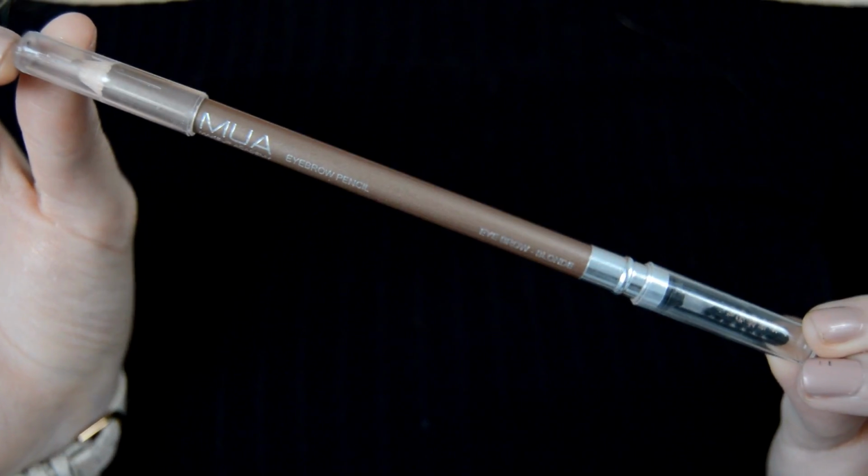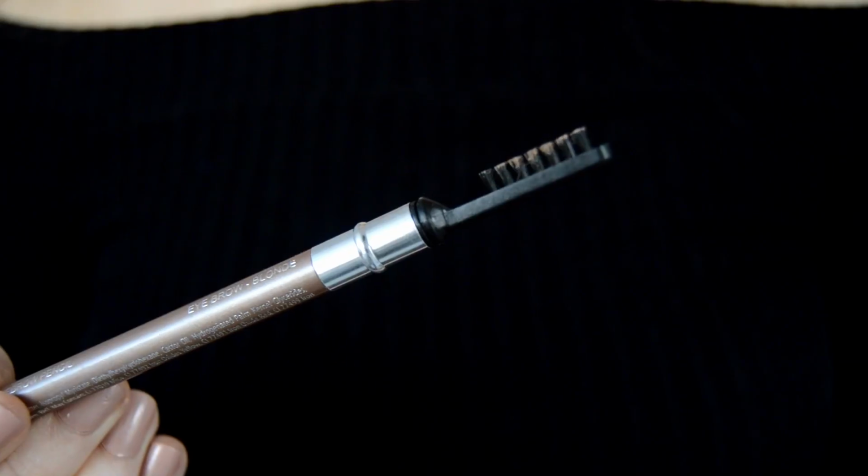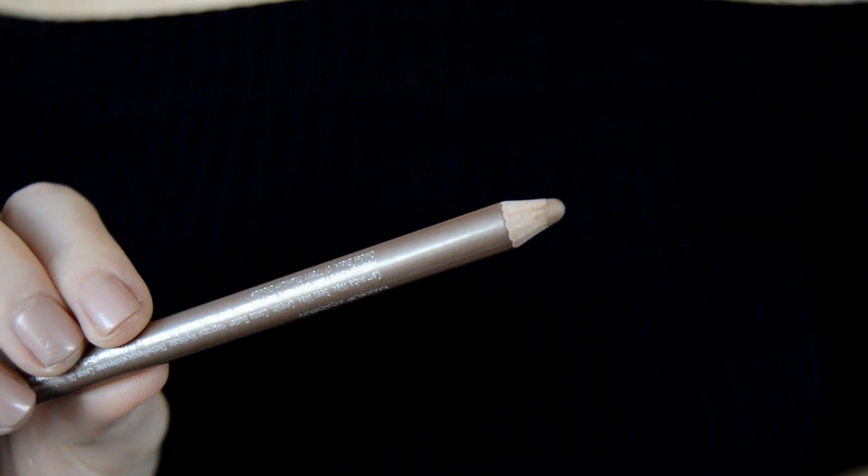The next product that I bought was the MUA Eyebrow Pencil in shade Blonde. This has two ends. One is kind of a spoolie, like a little brush, and the other end obviously has the pencil. I normally go for an eyebrow product that's in a kind of palette. I don't really normally use eyebrow pencils, but they're kind of the cheapest option, so we'll just see how we go with this one.